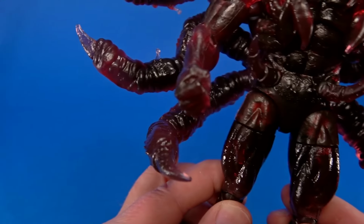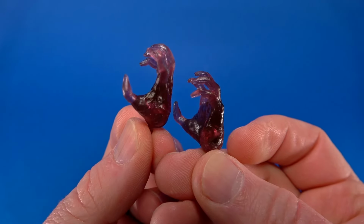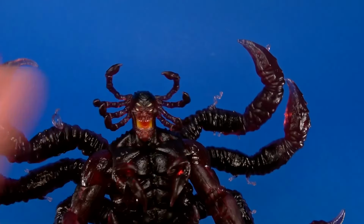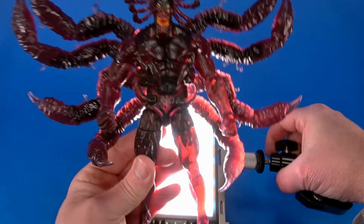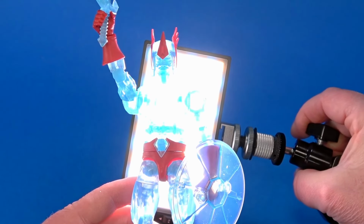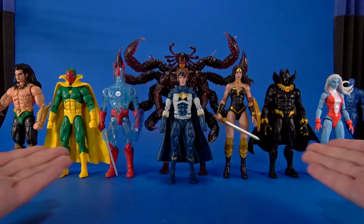For accessories, there are 2 fists, and then there's 2 clawed hands, which I'm not sure if I'm going to use or not, because that's just adding more points to all these points. So many stabby points. Look at that, though. That's pretty neat. Get him backlit, or lit from underneath somehow. Sorry, Crystar, you're a little too clear for this. And I officially dubbed thee the Shelf Space Killer Wave.